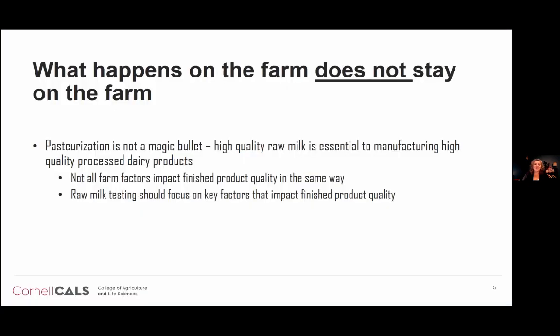So first of all, big picture, if I had to distill today's entire talk down to one sentence, what I would say is that what happens on the farm does not stay on the farm. So pasteurization is not a magic bullet. I run into a lot of folks in my work who have this conception: why does it matter what happens on the farm or what the quality of raw milk is? We're going to pasteurize that product and it's going to be okay in the end. And really, that's truly not how it works.